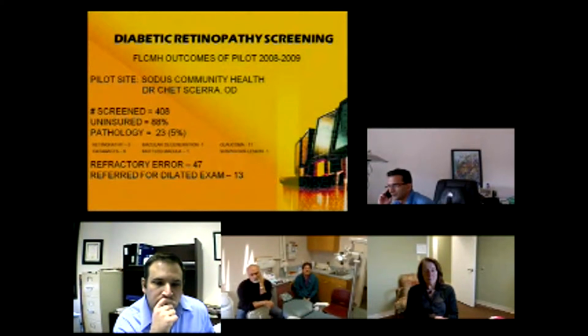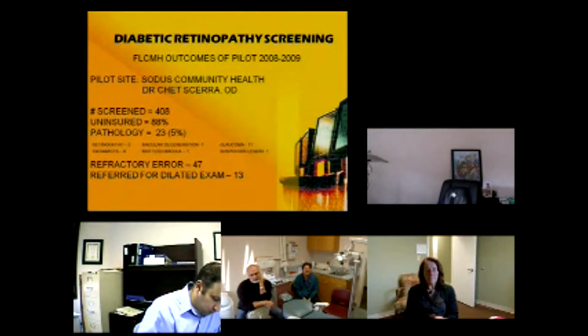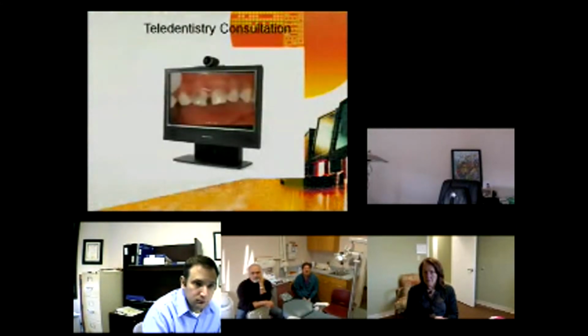But we did find a lot of glaucoma changes. You can pick up other pathology on this, as well as cataracts. We also found people that needed eye exams. So off they went, and we got people into treatment, and they completed their annual eye exam.